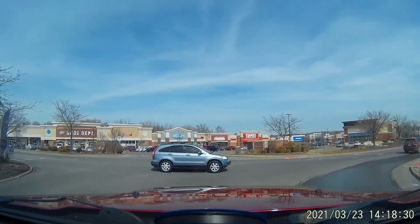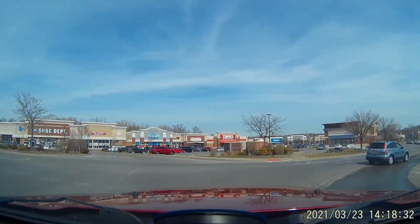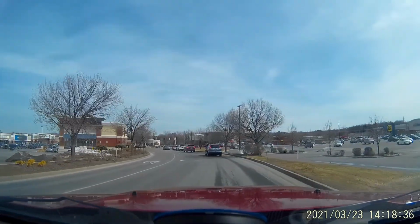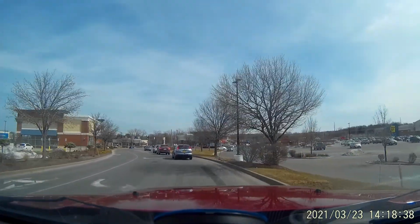This here they call Consumer Square. It's not too busy right now, but it usually is pretty busy. I like to call it Congested Square.